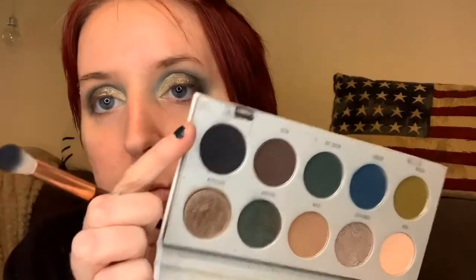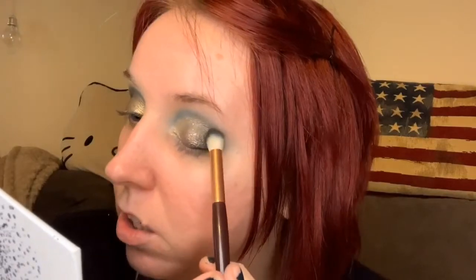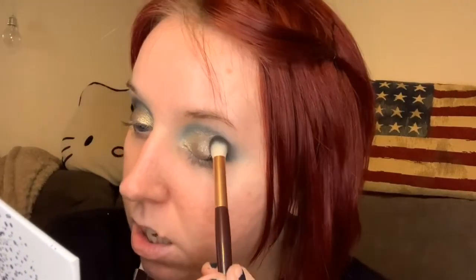Go back to the black, lightly tap this, deepen the outer corner, especially on this side. I feel like I've lost a lot of it in the blending. Kind of a contrast to the mint green. Fluff it ever so slightly. Taking the brown shade, lightly going over just the outside.